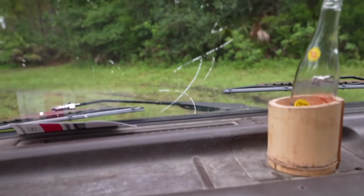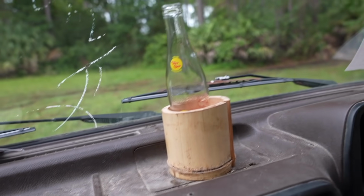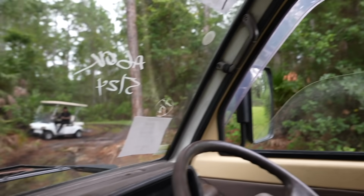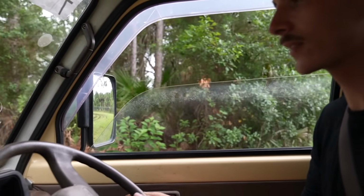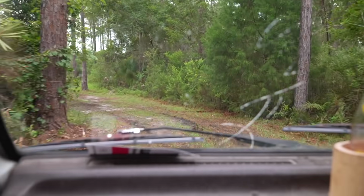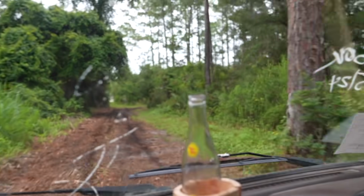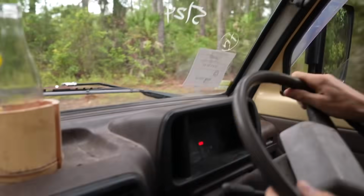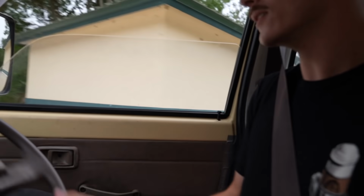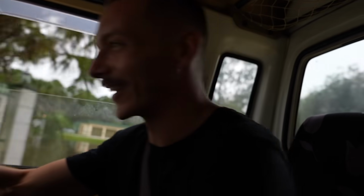Oh, water. Oh, brother. I don't like that noise. Me neither. I think it's a wheel hop. You see that drift? Yeah. Now I see why you didn't want to ride with it.